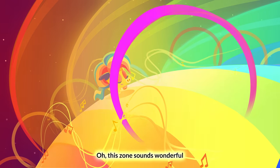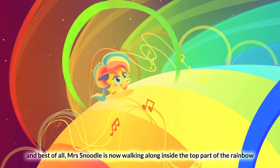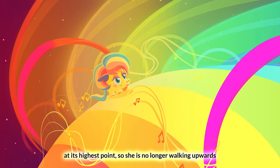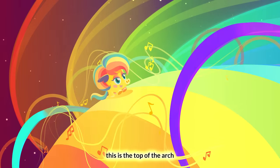Oh, this zone sounds wonderful. And best of all, Mrs. Snoodle is now walking along inside the top part of the rainbow, at its highest point. So she is no longer walking upwards. This is the top of the arch.